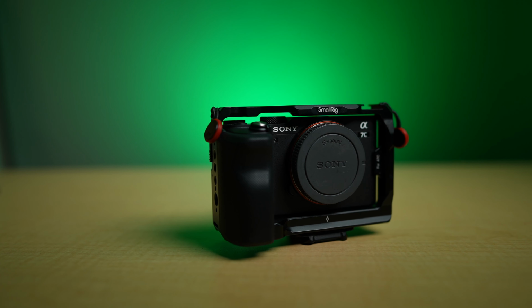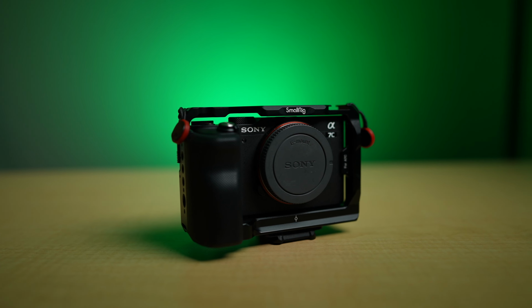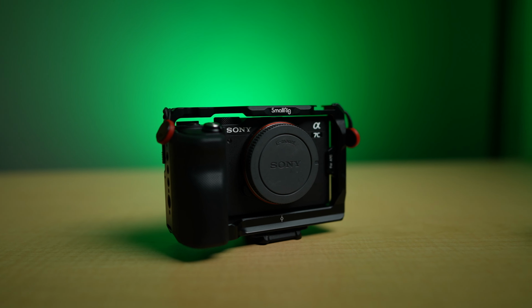So there is something to be said about that. It does look fantastic. I could crop in a little bit and you wouldn't even really tell the difference as far as quality goes. That means you can go into APS-C crop mode and turn your lens into two different types of lenses.